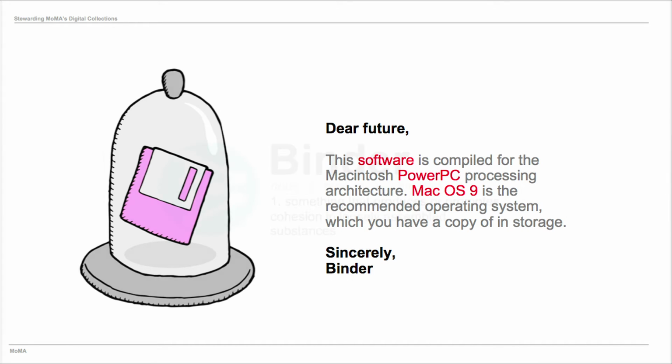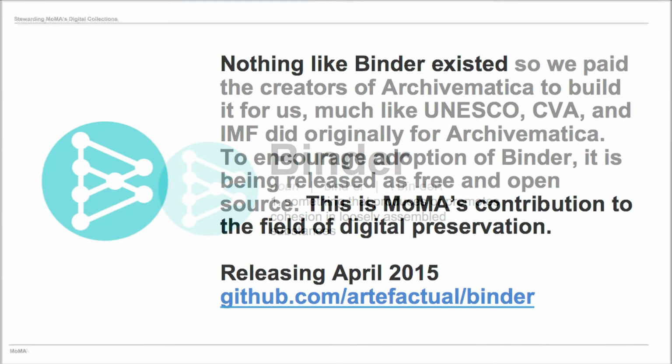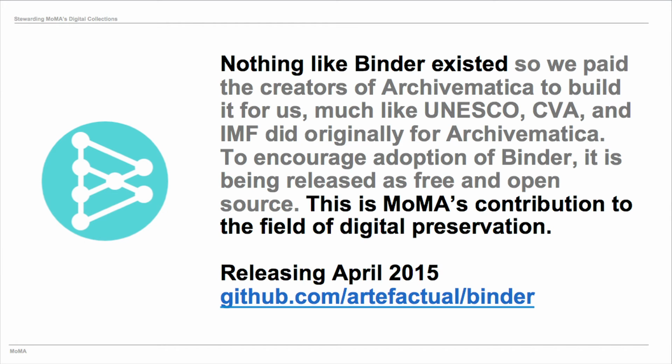So nothing like Binder existed, so we actually built it. We worked with Artifactual Systems to create this system, and it's Binder in the sense of the way that word is used in conservation. It's not like a binder that you store things in. It's a binding agent that takes our collections metadata, it takes our digital preservation metadata, and it holds it together and allows us to see this bigger picture.